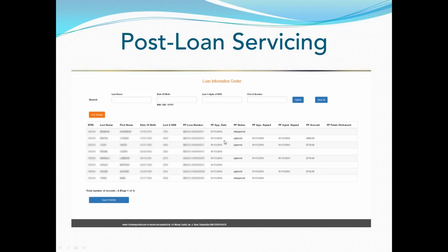You click it, and then you will have a list of all of the available clients. We've obviously blocked out the important information here, but what I'm wanting to point out is that there are columns over here on the right-hand side, and that'll tell you about the application date, whether they're approved or not approved, when they sign the application, when they sign the actual agreement, and the amount that they were qualified for, and whether or not any of those funds were dispersed.